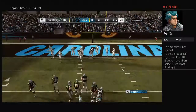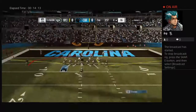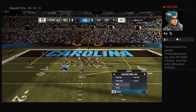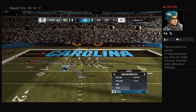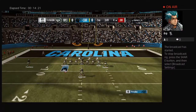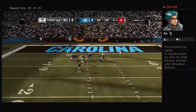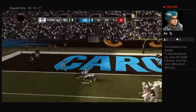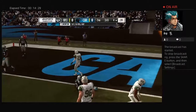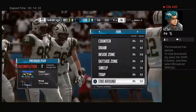A first red zone opportunity for the Panthers thus far. They've got a 1st and goal just inside the 5. This is Newton off the play fake to McCaffrey. And it pops free. The collision there jarred the ball loose and brings up 2nd down.